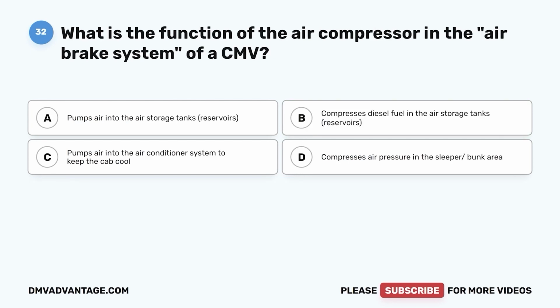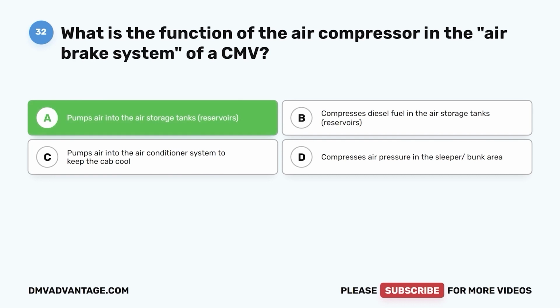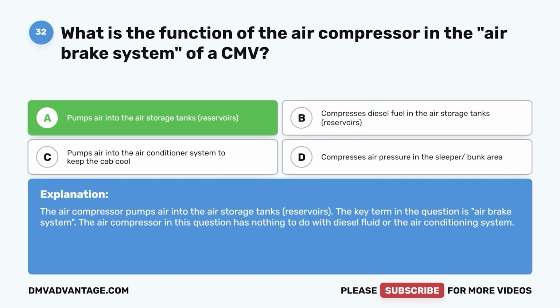Section 5, Air Brakes. Question 32. What is the function of the air compressor in the air brake system of a CMV? A. Pumps air into the air storage tanks, reservoirs. B. Compresses diesel fuel in the air storage tanks, reservoirs. C. Pumps air into the air conditioner system to keep the cab cool. D. Compresses air pressure in the sleeper or bunk area. The correct answer is A. Pumps air into the air storage tanks, reservoirs. The air compressor pumps air into the air storage tanks, reservoirs. The key term in the question is air brake system. The air compressor in this question has nothing to do with diesel fluid or the air conditioning system.